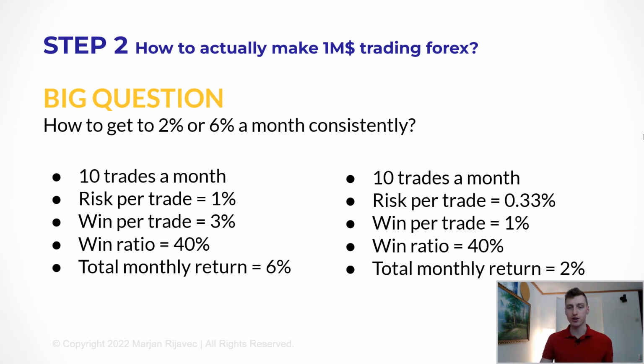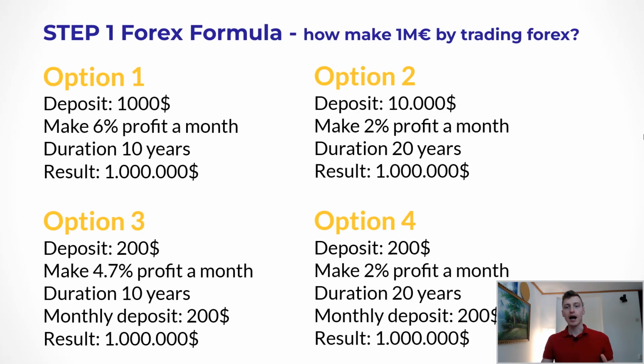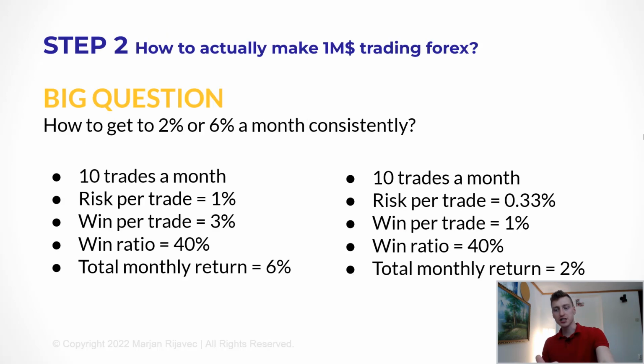I personally prefer, to be honest with you guys, option 2 for myself, and this kind of approach: 10 trades a month, 0.33% per trade, 1% profit per trade, 40% win ratio, 2% a month, that's it. No additional deposits, because the initial deposits from my other streams of income are being invested into the stock market, into the cryptocurrency. And that's it. So this is step 2.